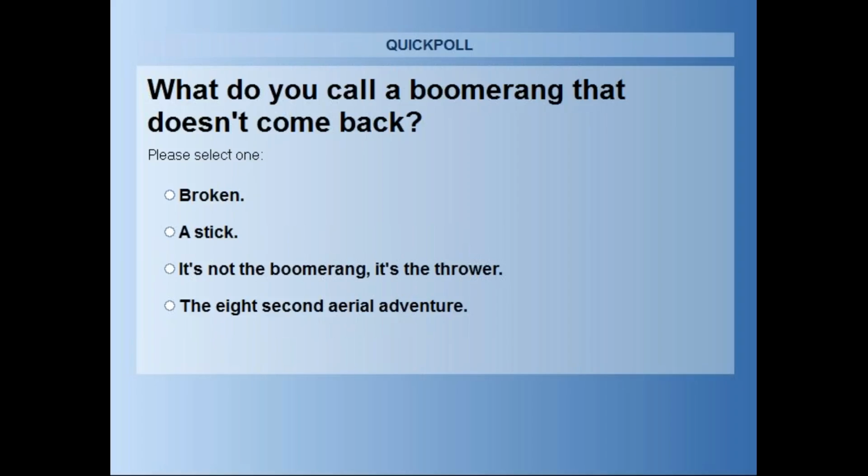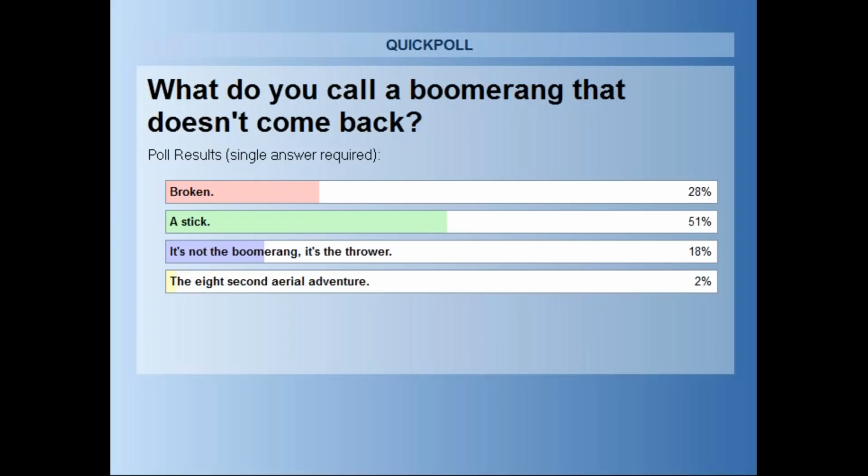What do you call a boomerang that doesn't come back? Can you tell I went through a stupid joke book? Yes, you can. Nobody thinks it was the 8-second aerial adventure? Come on. I'm trying to make CPE more fun, because we all know that this stuff isn't fun. 10 seconds remaining! Get your answers, boys and girls. 5, 4, 3, 2. Ding, ding, ding. And for the curious, what do you call a boomerang that doesn't come back? A stick. Ha ha. So funny I forgot to laugh.